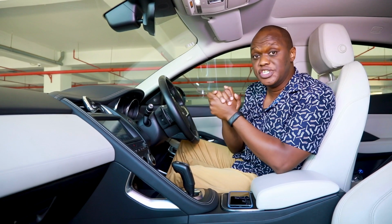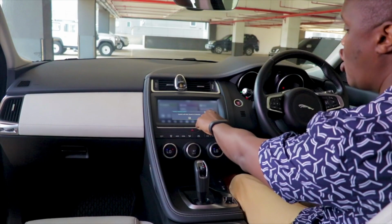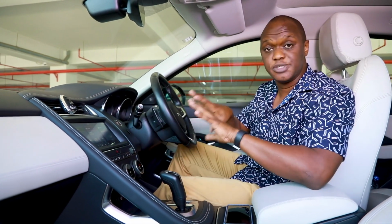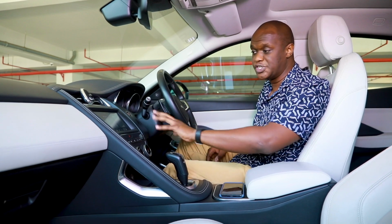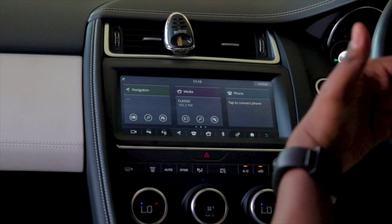When it comes to technology, the Jaguar E-Pace has not been left behind. It has loads of technology all over the place, starting of course now with this fantastic in-control Touch Pro system. It's a 10-inch display that sits flush within the dashboard, so it's not one of these systems where the screen is all over the place. It's a beautiful system, very clear, very responsive. And let me just go through it now step by step.